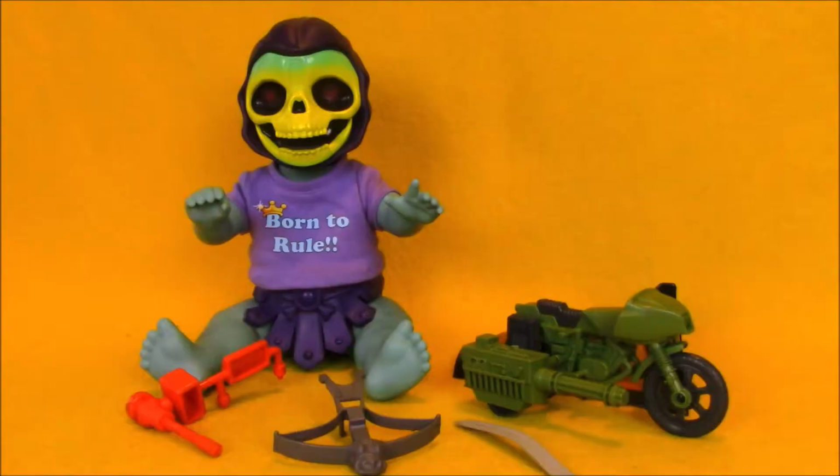On to the haul. Everybody's got their own mission when they're at a toy show. Some people are looking for parts to complete figures they need. Some people are looking for complete figures to a line they collect. Some people are looking for weird stuff. And I kind of do a little bit of everything.